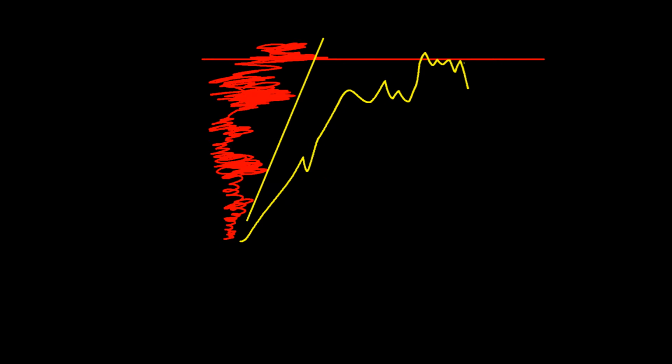That tells me that at the very least, the next pullback is going to be a lot deeper than most buyers are going to want it to be. So if buyers are looking for it to hold here, it's probably going to go to like here.